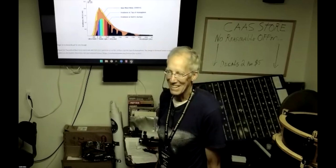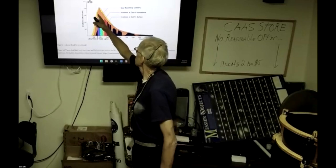I don't know, I make this up. I kind of like it. If you look through my solar telescope, and that's a white light filter, what color is the sun in that white light filter? Kind of one of those two colors, right? Yellow, orange. But what color is the sky?